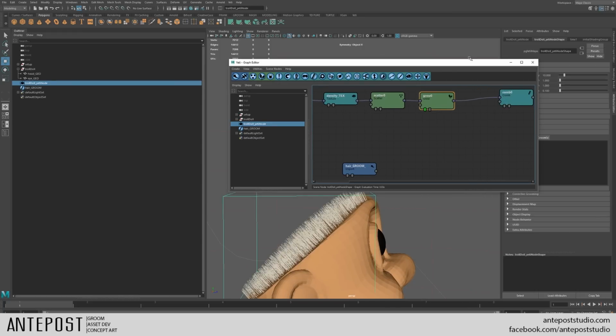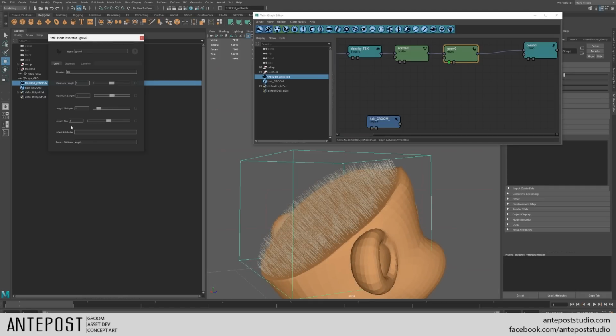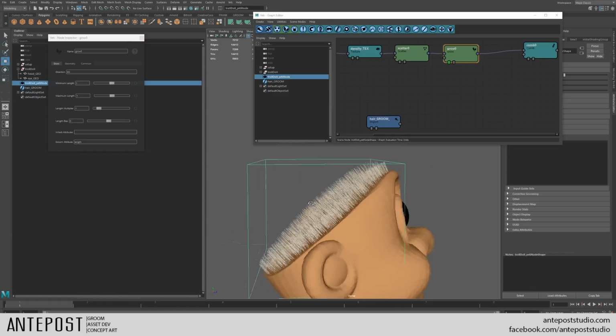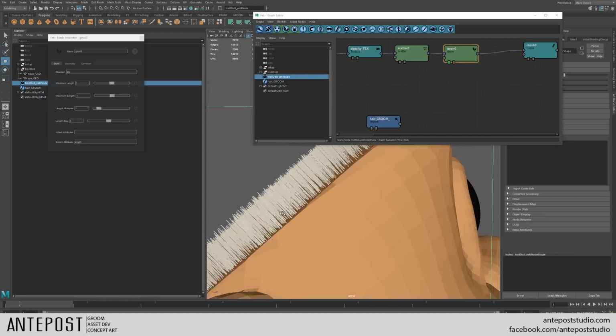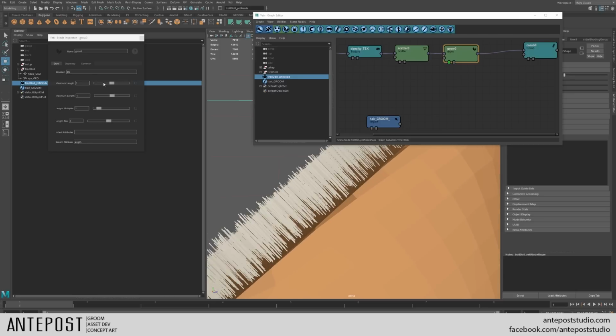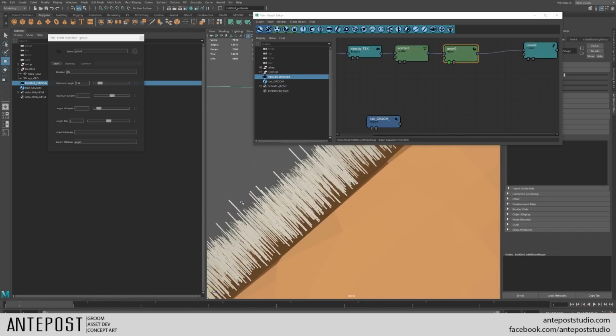So in the grow node, we have different attributes. The most important ones are the minimum length and the maximum length, right? I'll explain them now before attaching the groom, so you see what's happening. If you put the minimum length, let's say, to 0.5, you see, there are going to be shorter curves, okay? And the shortest of these curves is going to be of this value. It's not going to go lower, okay?